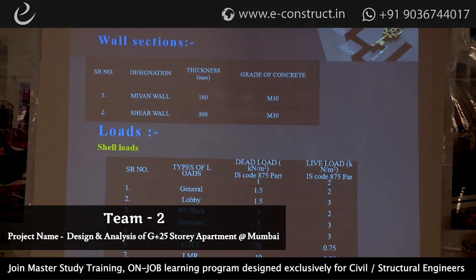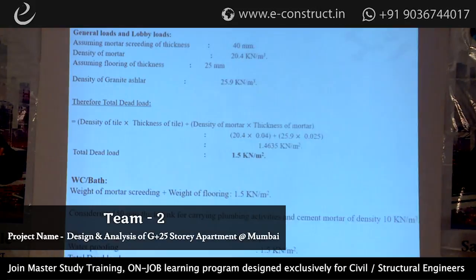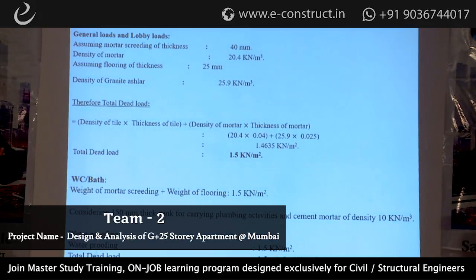So these are the shell loads that we have considered. General: dead 1.5 and live 2. For lobby we have considered 1.5 as dead and 3 as live load. For WC we have considered 3 kN per meter square as dead load and live load is 2 kN per meter square. For terrace we have considered 3 and 3, dead and live. And for OST we have 20 kN per meter square as dead load. And for LMR we have 10 kN per meter square. So these are the load calculations that we have considered.